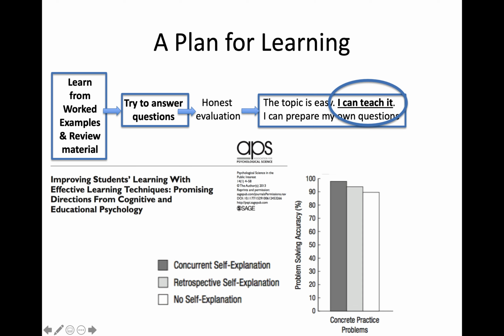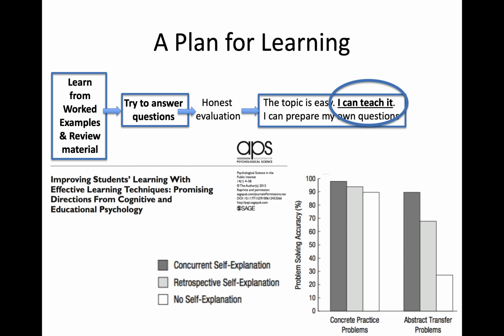Notice for problems that were called concrete, where there was a simple plan, it was better to have concurrent self-explanation. But when it was a more abstract problem, look at this huge difference. This just blows me away. Look how much better if you are explaining it along the way versus just trying to solve it and not offering that explanation. Why do you think this is? Why do you think concurrent self-explanation is so powerful?